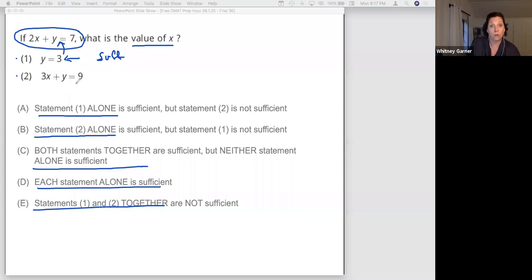If I know statement 2, which is this equation with x and y in it, and I have a given equation with x and y in it, I can try to use substitution or elimination, any of our techniques for solving a system of equations, and I can get, in this case, a unique value for x and for y, meaning that I can get a value for x. If I can recognize that, then I can call this statement sufficient as well, meaning that all by itself, it can get me an answer, and I would choose answer choice D. So just a little quickie primer to data sufficiency. I'm going to pick D because I can get to an answer from both.